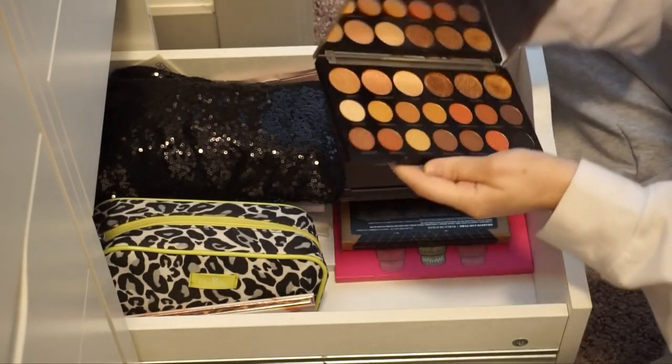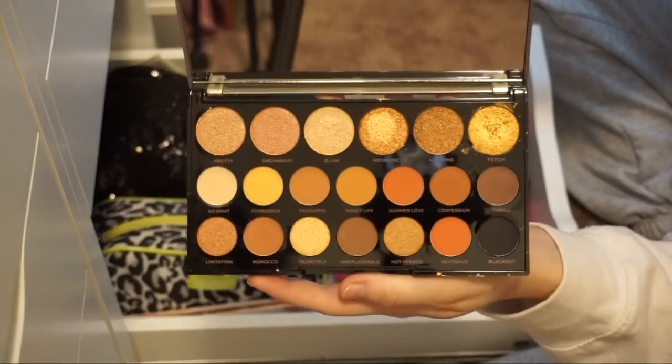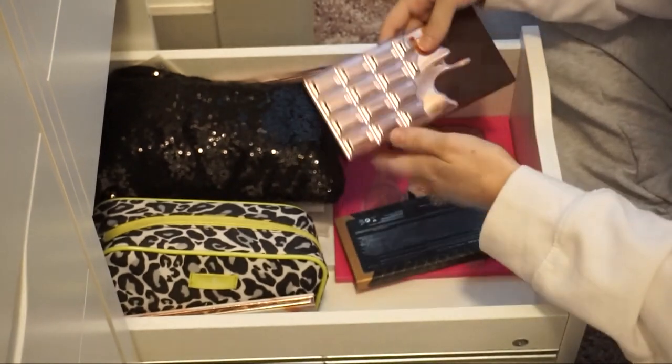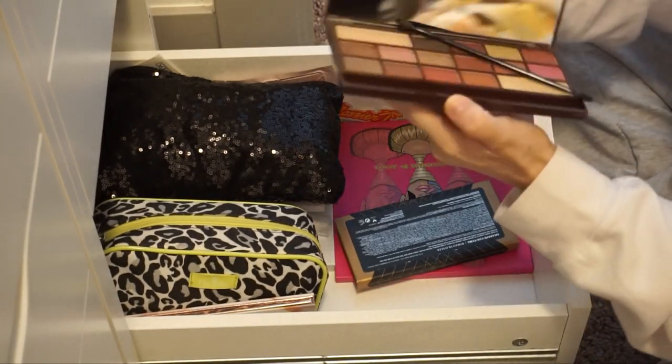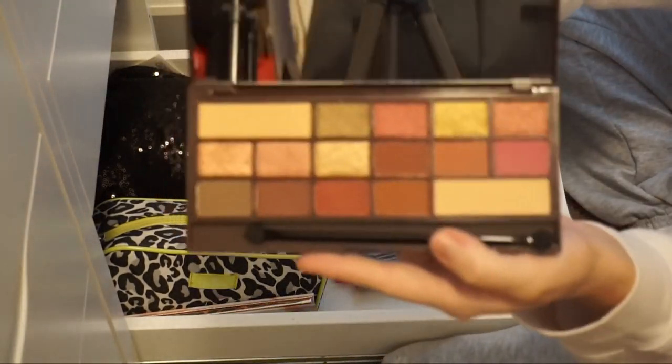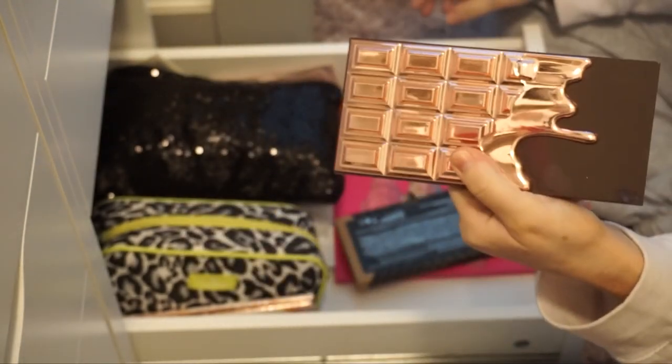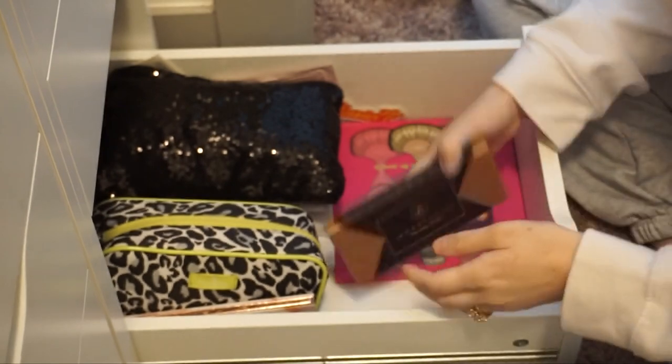Makeup Revolution London palette. Boring. I have these shades already in like 1,000 different palettes. Goodbye. Chocolate Rose Gold palette. How many palettes do I have that look exactly like this? And this is so boring. Cute packaging though, but goodbye.